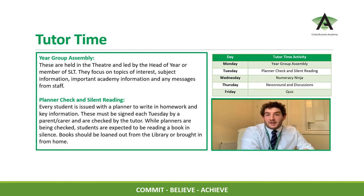While planners are being checked, students should have a reading book where they'll be taking part in silent reading. This should be their own book, which can be loaned out from the library or brought in from home.